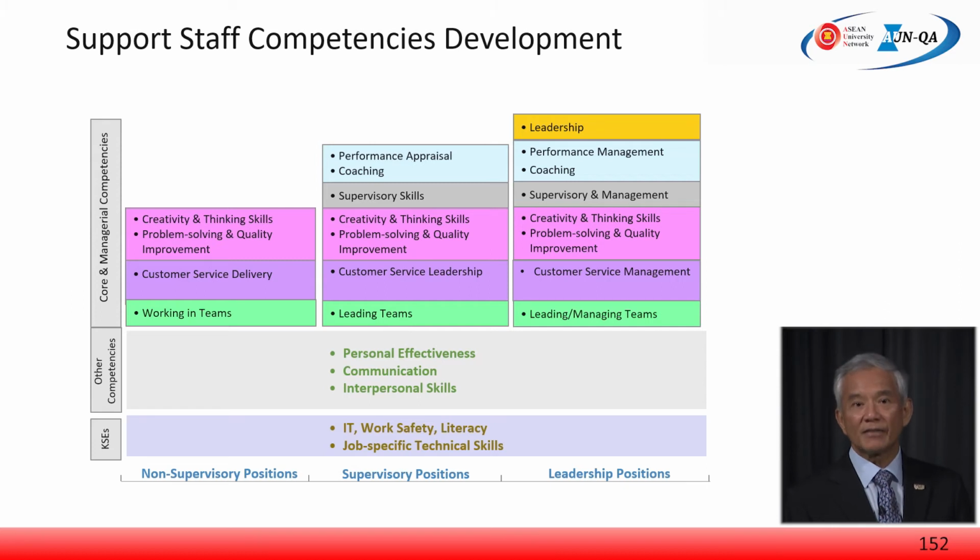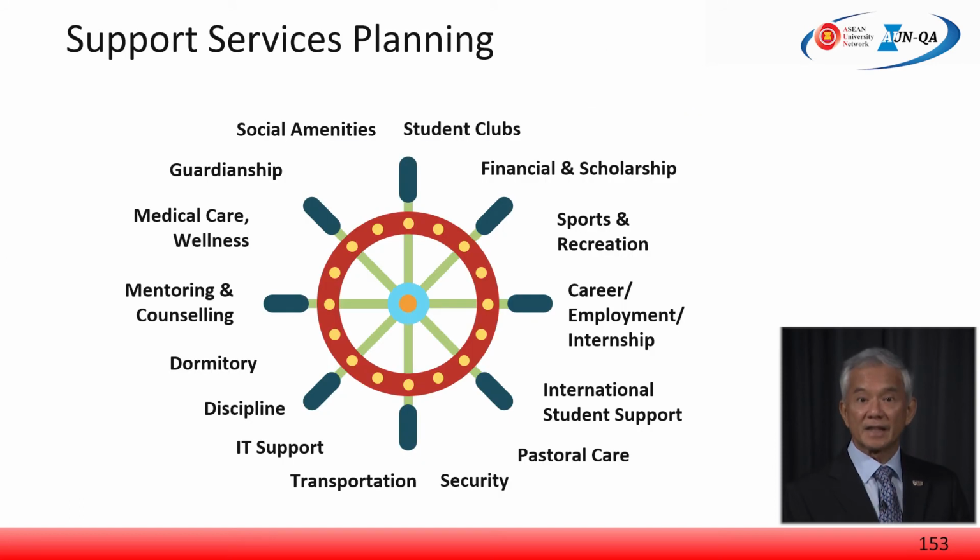There is support staff competency development, just as there is academic staff competency development. What are the training courses available for the support staff? Courses on personal effectiveness, courses on IT and digitalization skills, courses on customer management, and so on. What is the budget set aside for this training? Competency development of the support staff is important insofar as they affect the quality of the services that they provide to students. The entire range of services that students will make use of will be looked at in an assessment.